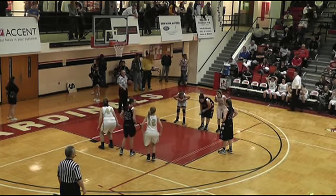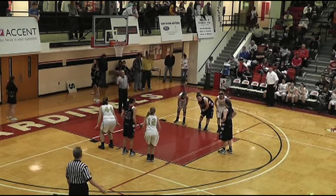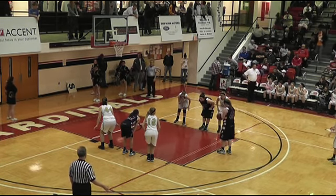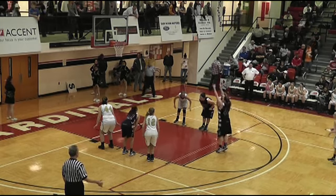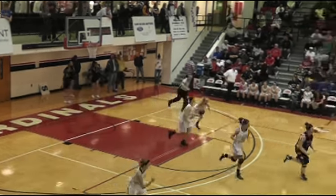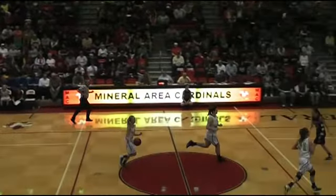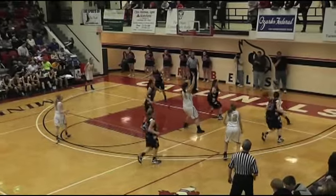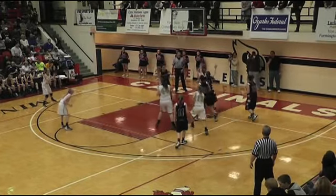Three Rivers victorious earlier over Mineral Area Women, 66-58. Jordan back to the line. That's Tia. She missed them both. And it's a three-point ball game, 16-13. Fredericktown on the short end of this one right now.